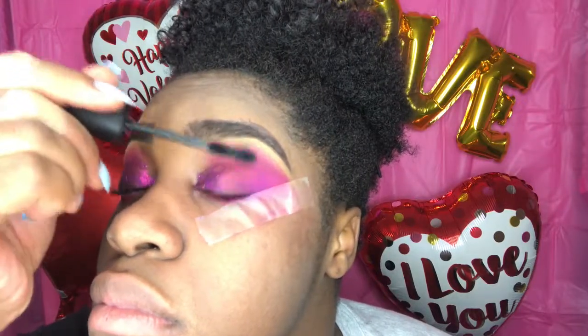I just can't. My natural eyelashes are just too curly. And I just have a very hard time using tweezers, whatever. So I just go to mascara and I just stick with the mascara. Nine times out of 10, the mascara does it for me. So it doesn't really bother me that much that I don't have eyelashes on.